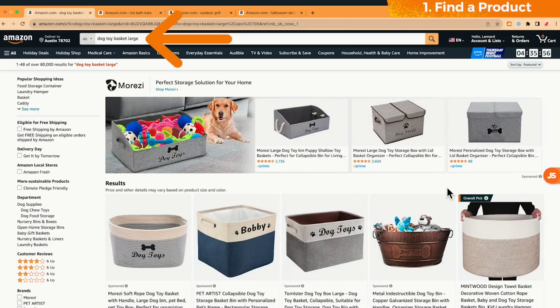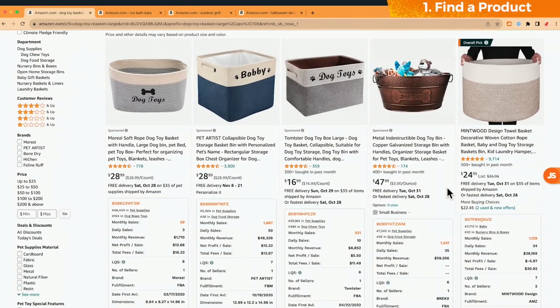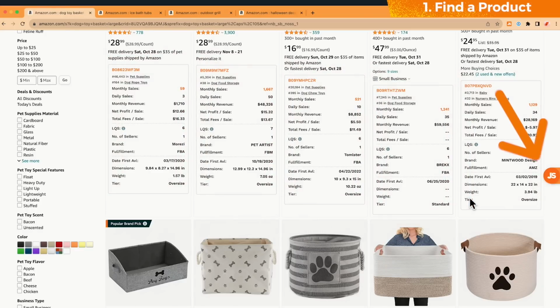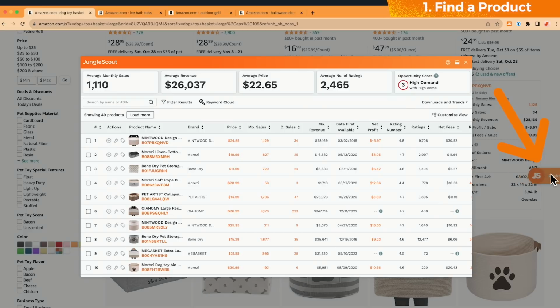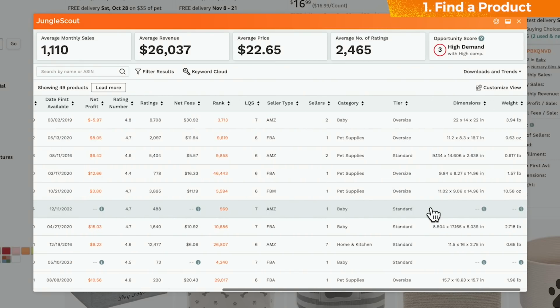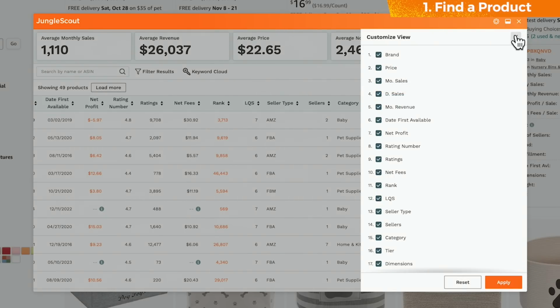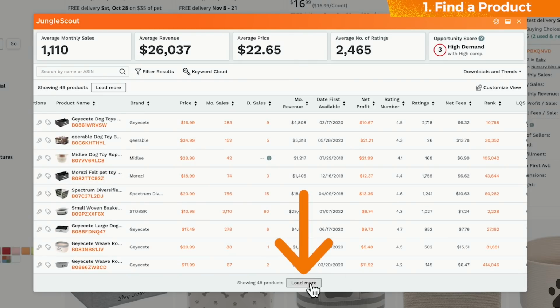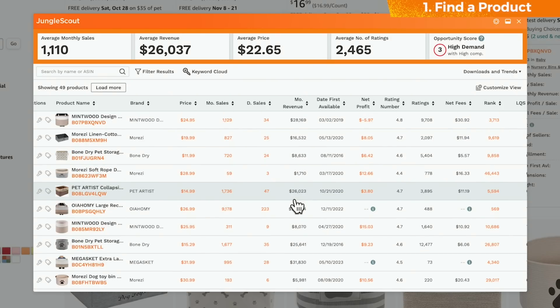So once you've typed in the name of your product, you can then refer to the individual overlays under each product here. But in order to analyze the entire market, which is what I'd recommend, you can actually open up the extension by clicking over here. This will pop open a table that displays data for all the products listed on this page. You can scroll over to see more information and even customize the view here for whatever you want to see. And you can scroll down to see more products. And actually, you can even click this button and bring in all of the products from the next page. At the top here, you want to keep a close eye on this row here because this shows you the averages for all the products on the page.